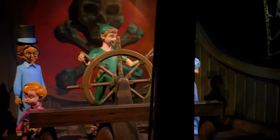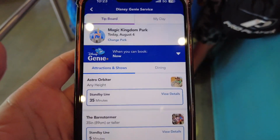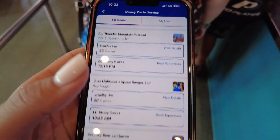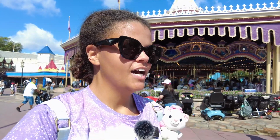Now, Peter Pan's flight has no height or age requirement. This is where you fly above London with Peter Pan on board a magical pirate ship. Since I scanned into Peter Pan's flight just now, I am now able to book another attraction, and I'm going to be booking Pirates of the Caribbean. Just gotta find it. That is such a fun, family-friendly attraction.